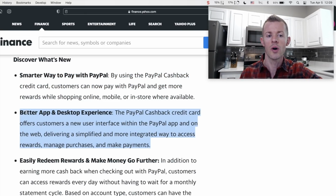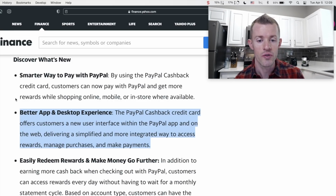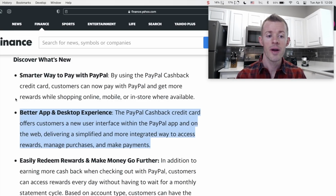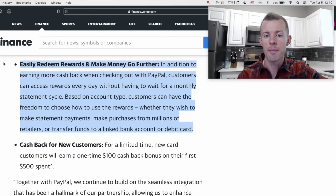Bullet point number 2, better app and desktop experience. The PayPal Cashback credit card offers customers a new user interface within the PayPal app and on the web, delivering a simplified and more integrated way to access rewards, manage purchases, and make payments. And if you haven't logged into the PayPal app in a while, definitely download it, sign back into your account, or create one totally for free and check it out.